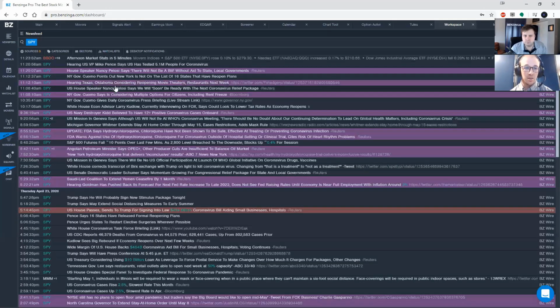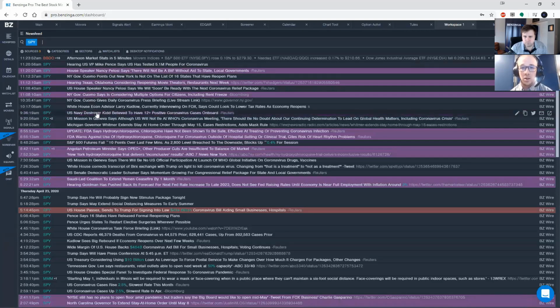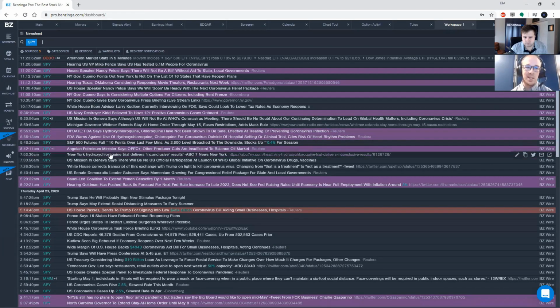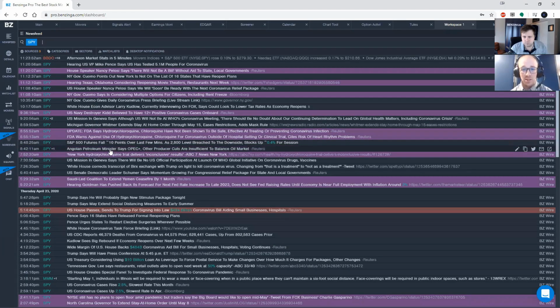And you'll see here as Ryan selects that, you've got a bunch of the coronavirus headlines, the Fed actions, whether it's a senator or our president, all of those types of things will be right here on the SPY, as well as international relations. So that's another good way to filter it.